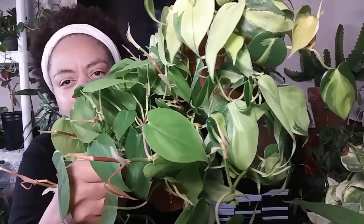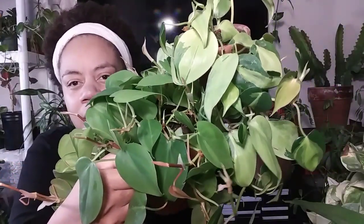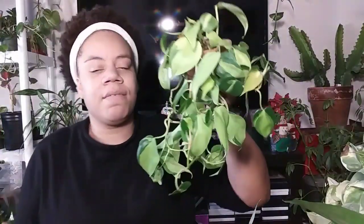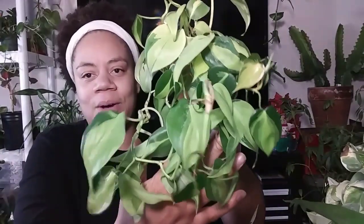And of course the markings are different, the coloring is different, but it has almost the same exact coloring of the neon. So yeah, my highly variegated neon. If there's an actual name for this, if you guys have seen it, please sound off in the comments and let me know. So let's move on to my next baby.